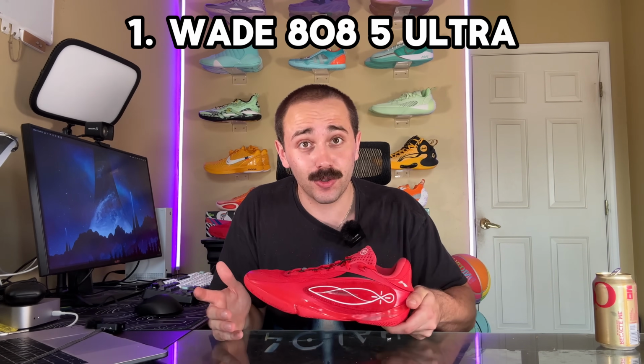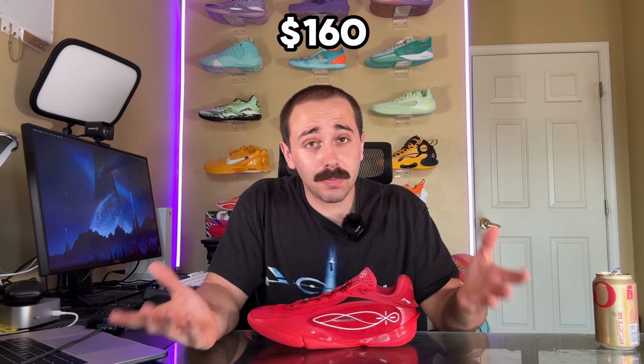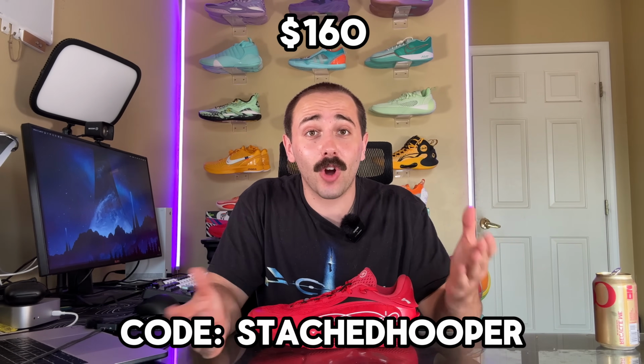But the number 1 Kobe alternative, in my opinion, is the Way of Wade 808 5 Ultra. These babies retail for 160 bucks, but with my code StashTooper, you can get them for 150. These babies, in my opinion, are the best Kobe alternative on the market. They feature that foam drop-in midsole just like Kobes and the 808 4s, but it's better.